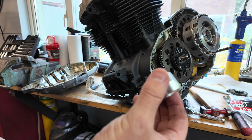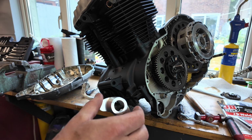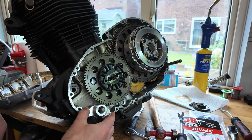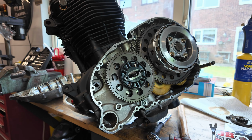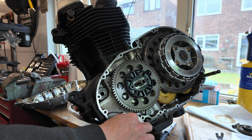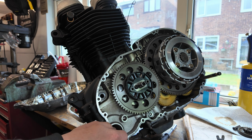I see. So it's more just like a little snug cover to reinforce, to keep it stronger. Okay. So that sits in there, over the top of there. I'm with you, I understand. So all we need to do now is clean this up, get all the oil and debris off there. Yeah. We'll read the instructions.